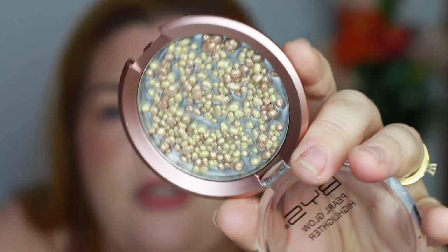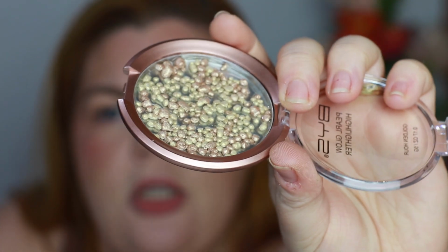I have two products. I have a highlighter, and I think I can afford to put it on. This is the BYS Pearl Glow Highlighter in Golden Hour. They did send this to me, and I've been waiting to use it. I have swatched it, but it looks like there's little golden nuggets in there. It's 3D. It's actually 3D, suspended in some, I don't like to say the word, but kind of Vaseline-looking thing.